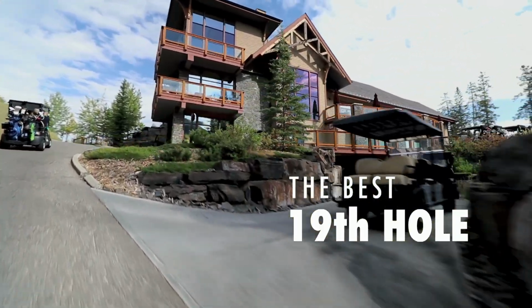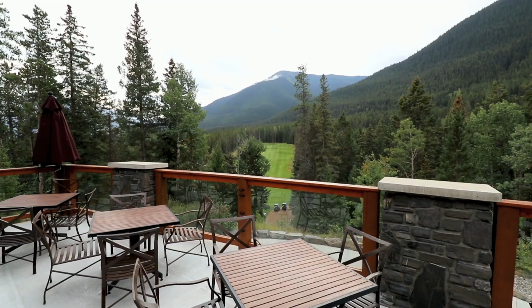And when you finally come through an amazing 18 holes, Stewart Creek has my pick for the best 19th hole.